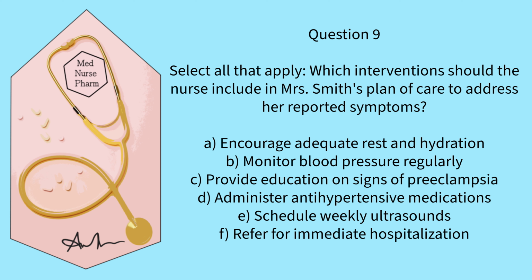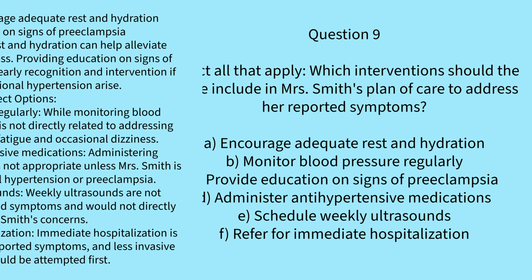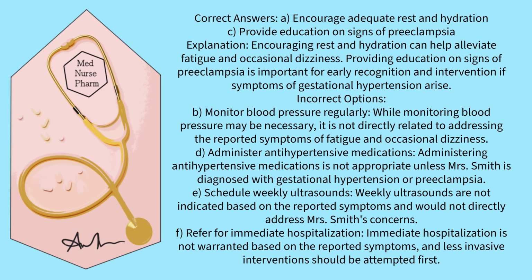Question 9. Select all that apply. Which interventions should the nurse include in Mrs. Smith's plan of care to address her reported symptoms? A, encourage adequate rest and hydration; B, monitor blood pressure regularly; C, provide education on signs of preeclampsia; D, administer antihypertensive medications; E, schedule weekly ultrasounds; F, refer for immediate hospitalization. Pause the video and select your answer. If you chose options A, C, you are correct.